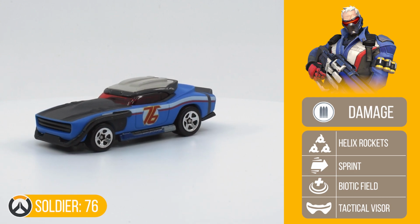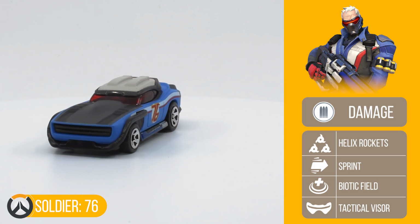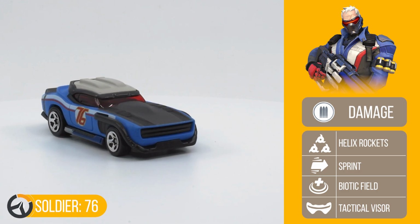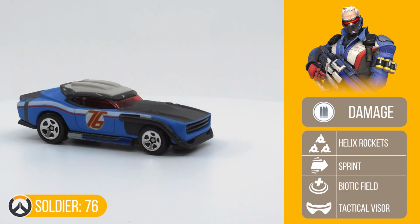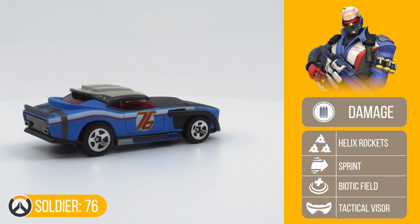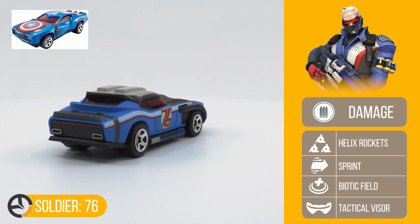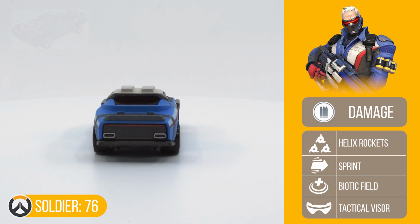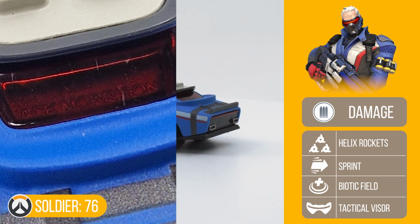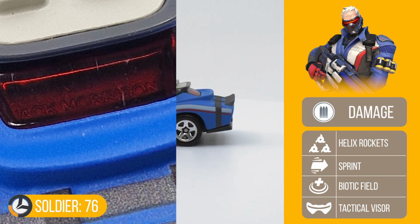The design looks like a modernized muscle car. It has some type of racing livery with the number 76 that Morrison has in the back of his leather jacket. It has some similarities with the Dodge Challenger, and it actually makes me remember a different character car, the first Captain America, don't you think? A little Easter egg is inside the back glass. You can see a text that reads, "Rest in peace, Jack Morrison."